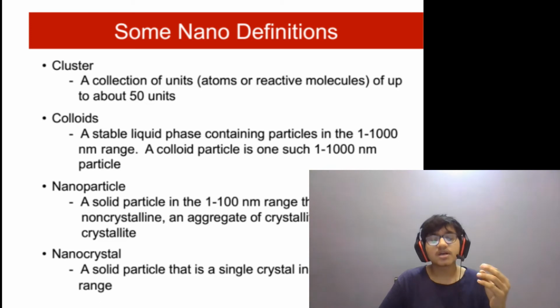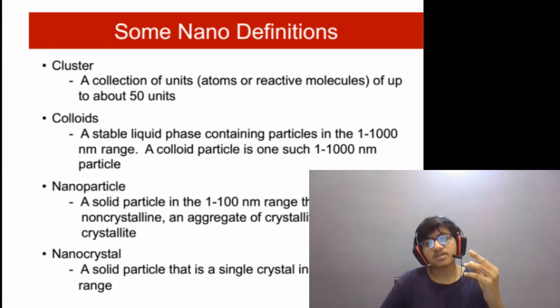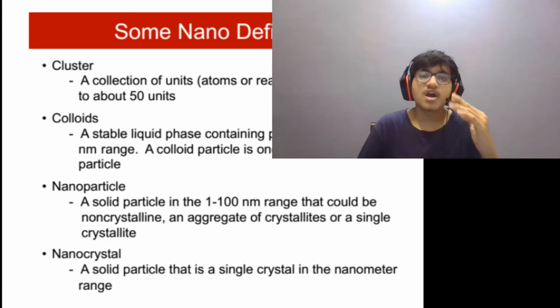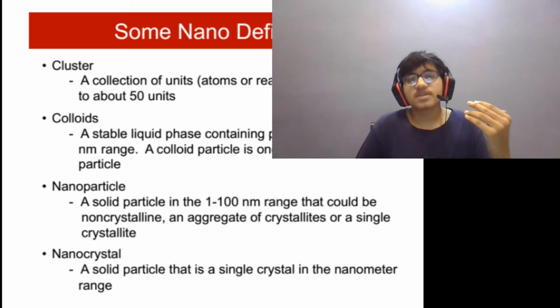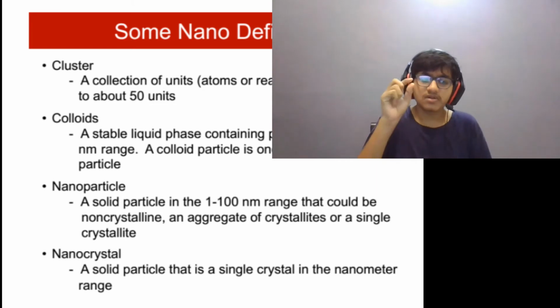Before going ahead, I would like to introduce you to some nano definitions. First is cluster. What is a cluster? A cluster is a collection of units, which may be atoms or reactive molecules, of up to 50 units. The second one is colloids. A stable liquid phase containing particles in the 1 to 1000 nanometer range is considered a colloid. The third one is the nanoparticle, a solid particle which ranges from 1 to 100 nanometers in size. It could be non-crystalline, an aggregate of crystallites, or a single crystallite. They are all considered nanoparticles.